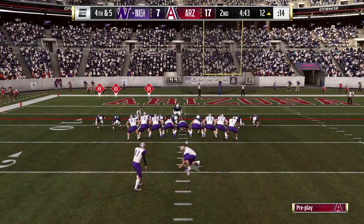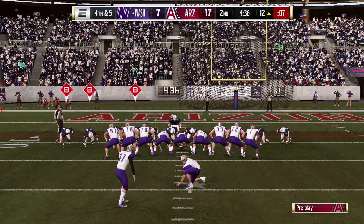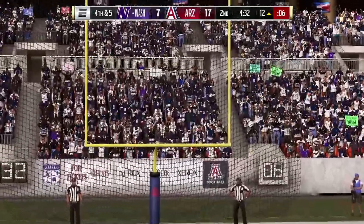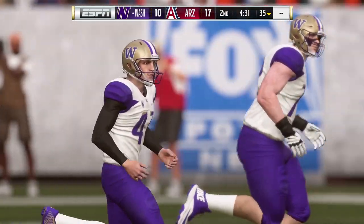Now the Texans are going to call on the field goal unit. And his kick here is good. And they're back within a touchdown. It's 17-10. So they've put together a good.